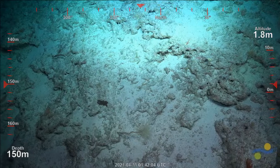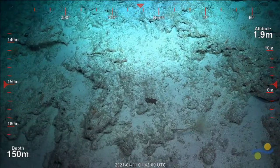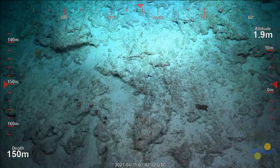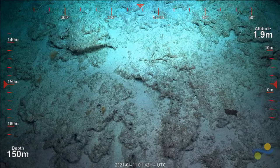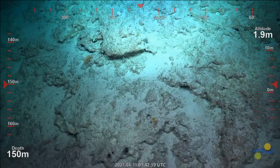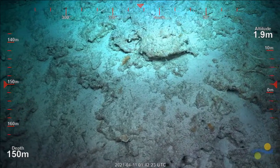So what we're doing here today, in our very first dive, is really just having a look around and understanding what's down here on the reef. What we're going to do first up is run a transect about 300 metres long, staying at about 150 metres depth, and you're just going to slowly watch us travel along the side of the reef.